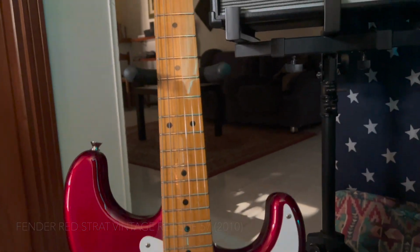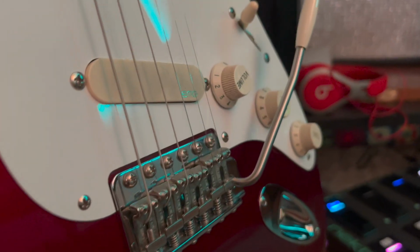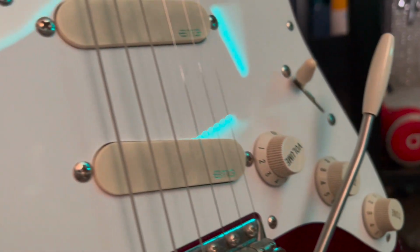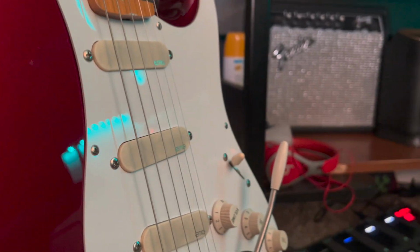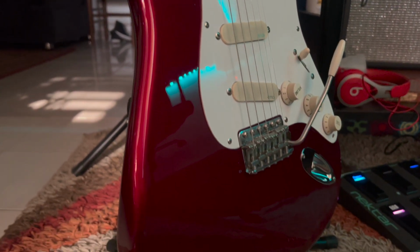Since I was a kid, I had this dream to have the guitar Gilmour holds in Pulse. So I decided during the years to create my own one. I had many ones, but this one is my final piece.